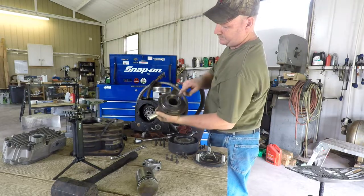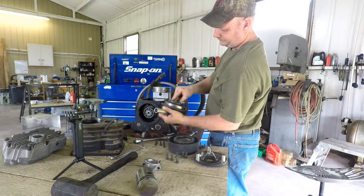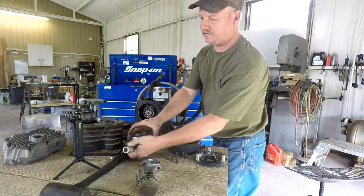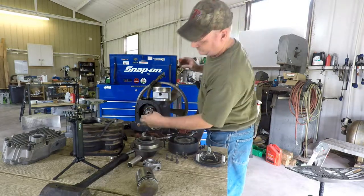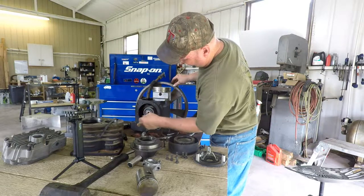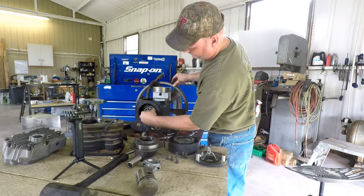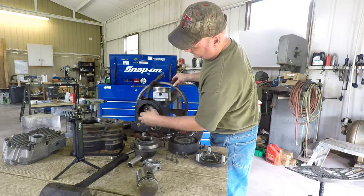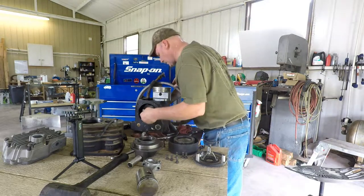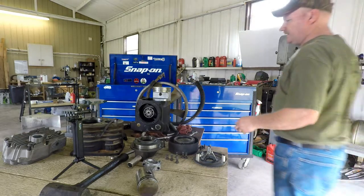There's a thrust washer right there. Don't know what the thrust setting is on this right now. There's a bearing there, a nice looking bearing that don't appear to have any wear on it. Feels good and smooth. I probably replaced this when I built it, I don't remember. That feels just fine. I don't think we really damaged that.